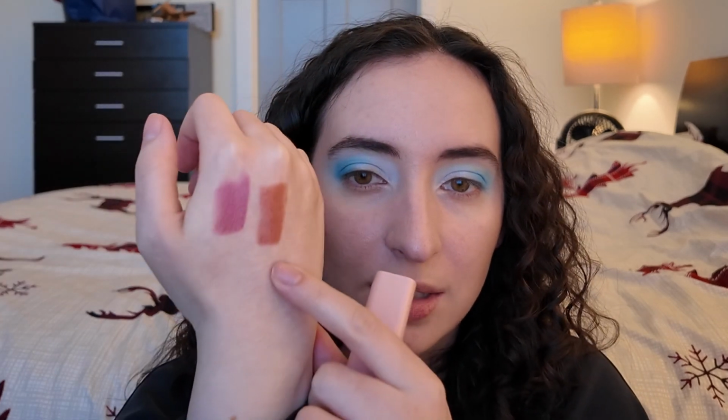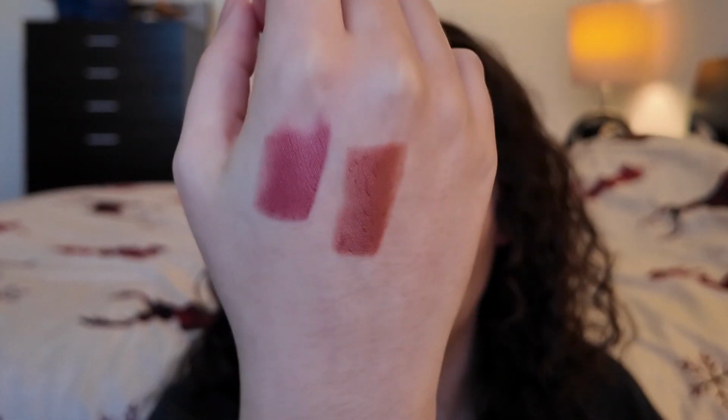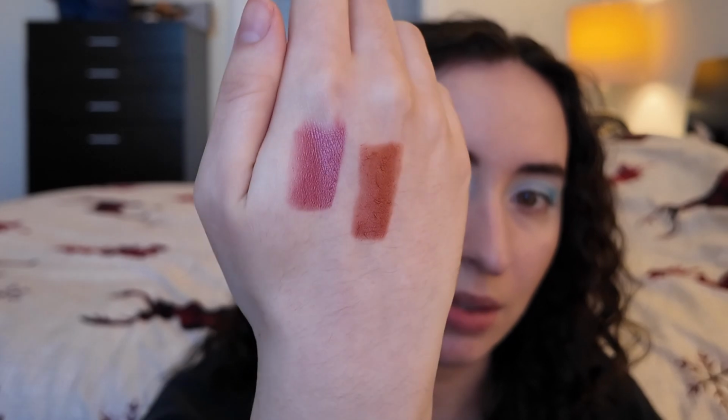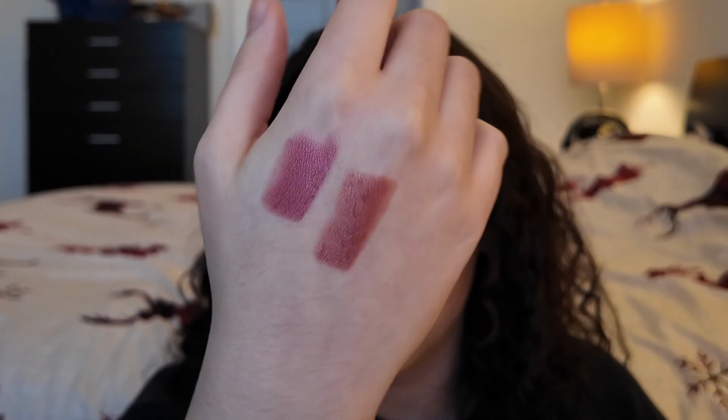I'll swatch them out and pick. So this one is Elite. That's really pretty. I like that. I think this is the one I was leaning towards earlier. And then the second one is Focused. This one is more neutral toned, leaning a little bit warm, more of a warm nude shade, whereas the other one is almost mulberry with some pink tones in there. I think I'm going to go towards Elite.